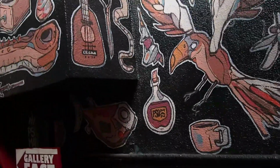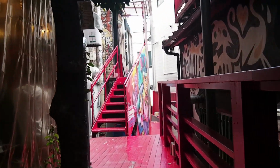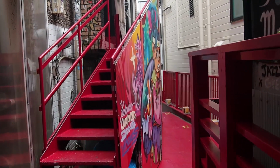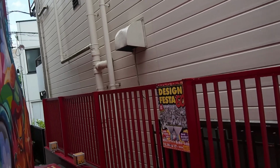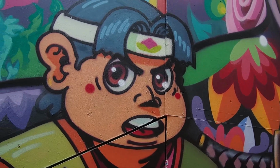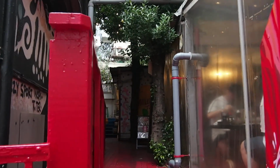The dazzling array of colors and images are punctuated by the sounds of young people chatting away over sizzling pans of food and the smell of savory things that would make your mouth water if you were already hungry. But not to worry, there's lots of art to take your mind off those hunger pangs, at least until you finally find a seat at the restaurant, or if you decide to go somewhere else.